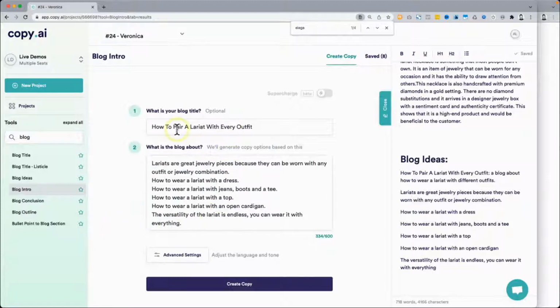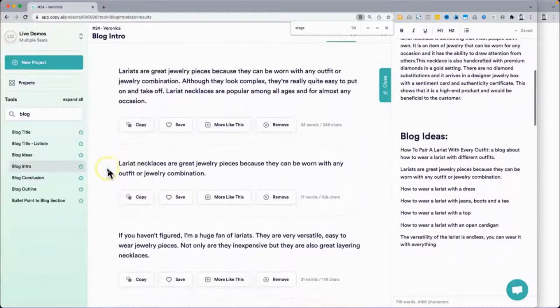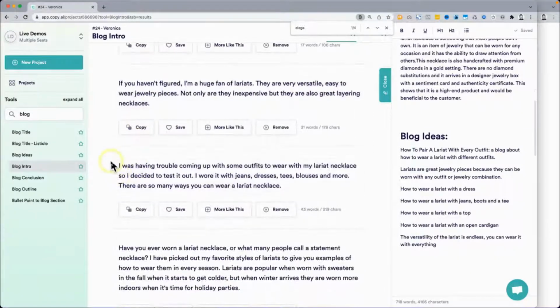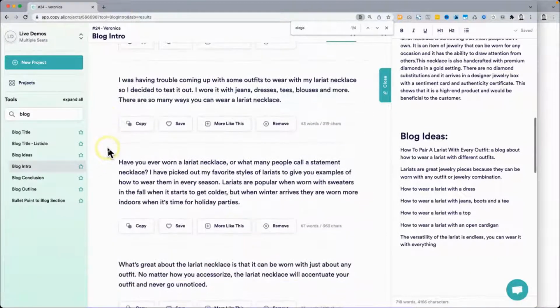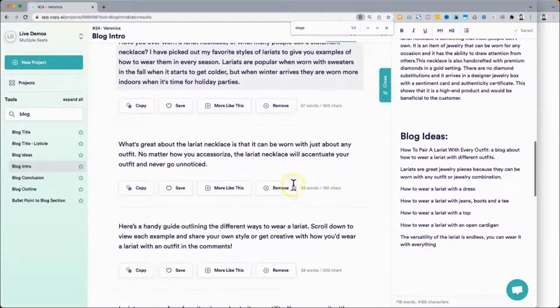Yeah. Exactly. And if we type this in for an intro, like writing a blog intro, what it's going to do is take these ideas and start to help you articulate this in different ways. So let's see here. I'm a huge fan of Lariat. They're versatile, easy to wear jewelry pieces. If you ever wanted a Lariat necklace, or what many people call a statement necklace, I picked out my favorite styles of Lariats to give you examples of how to wear them in every season. Lariats are popular when worn with sweaters in the fall when it starts to get colder, but when winter arrives, so some ideas there for an intro.